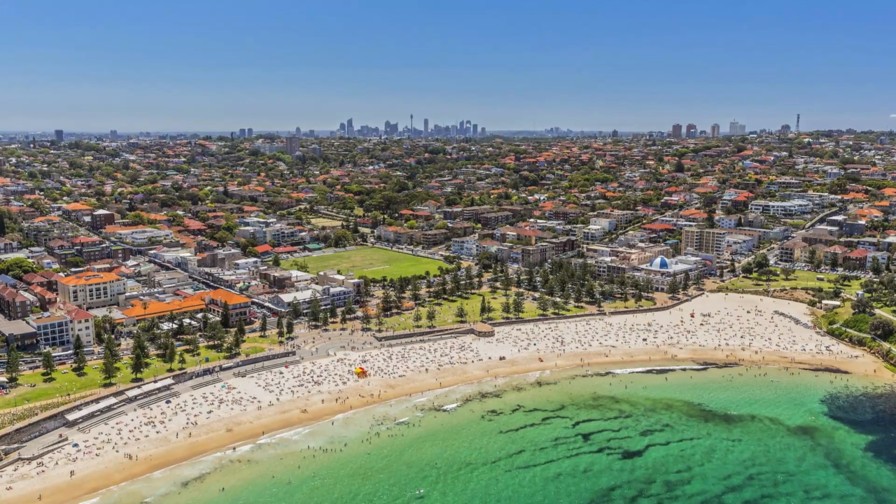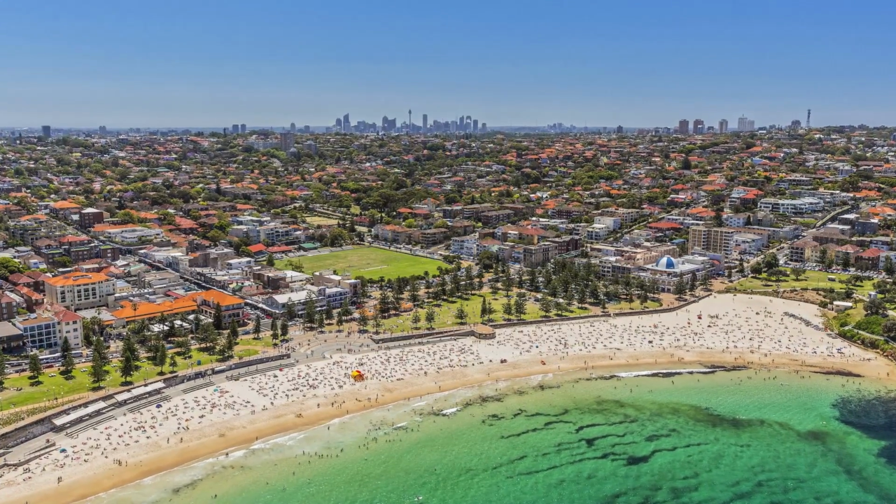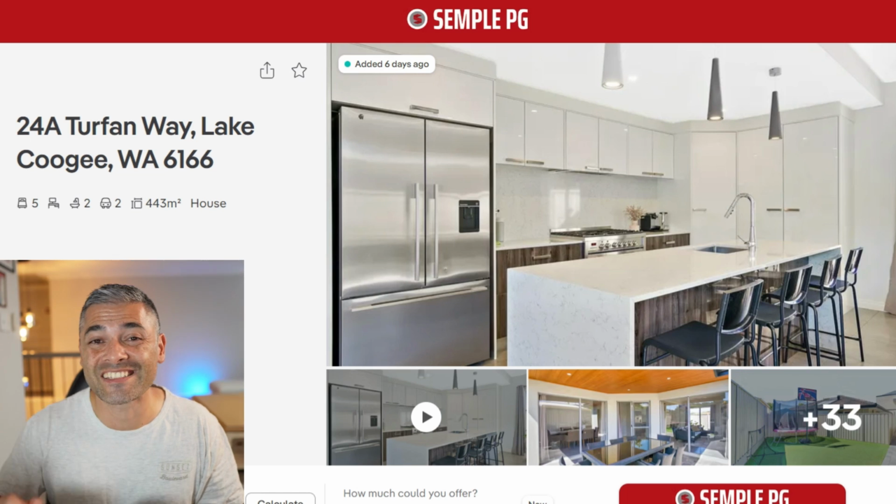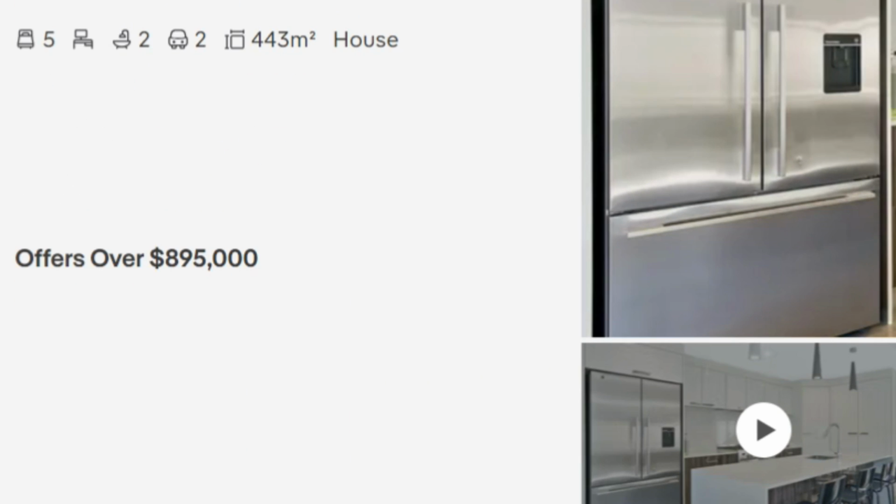Can you imagine how much this property would be if it was in Coogee in Sydney? Well, if you wanted this property today, you'd be expected to pay offers in excess of $895,000. Now to me, that seems like a reasonable price, especially in comparison to the cost of the previous one. Which one would you rather buy out of any of these properties so far?